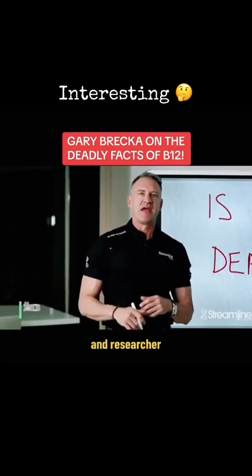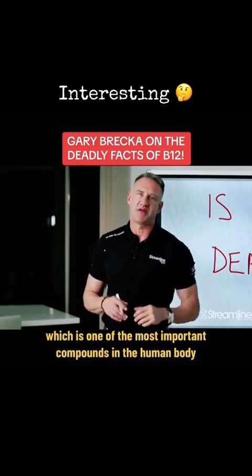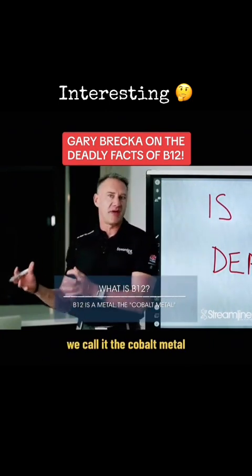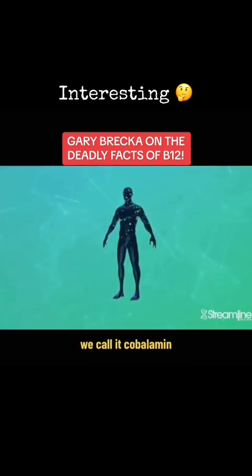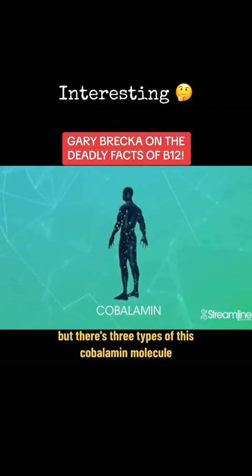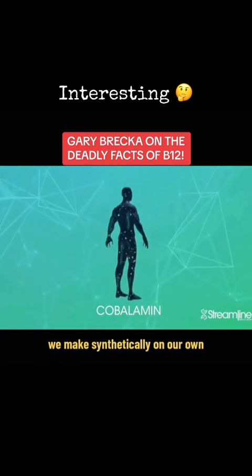And researcher, and I'm here to talk about vitamin B12, which is one of the most important compounds in the human body. Remember, B12 is a metal. We call it the cobalt metal. Now, when we put this metal into the human body, which is very necessary, we call it cobalamin. But there's three types of this cobalamin molecule that occur naturally in nature. One of them we make synthetically on our own.